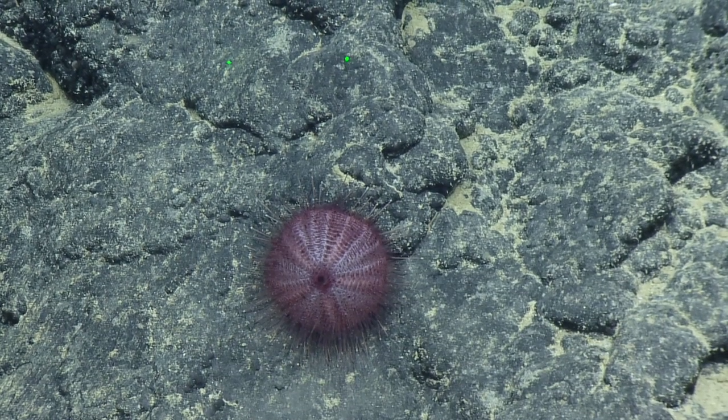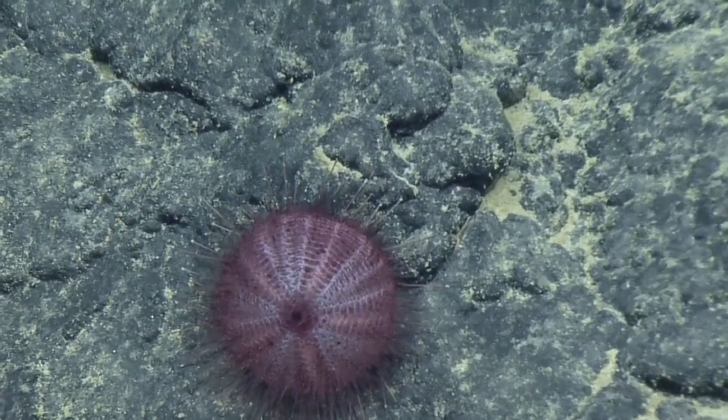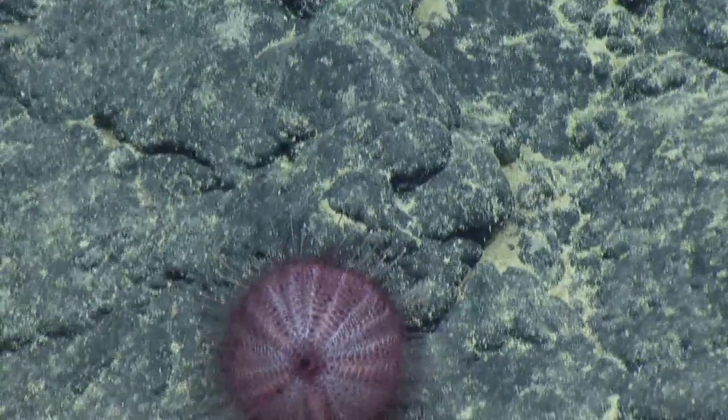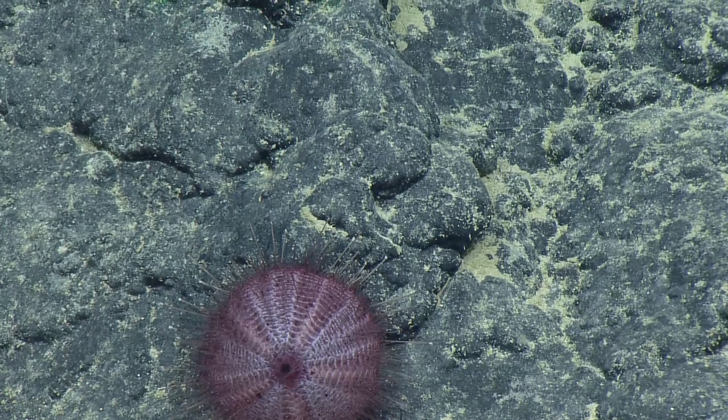Very pretty. First one I've seen. Pointy. Yeah. Have any of you guys ever received an urchin hug? A tattoo? Have you seen what? An urchin hug. What is that?